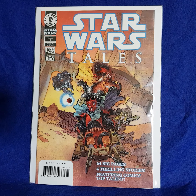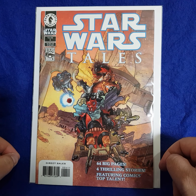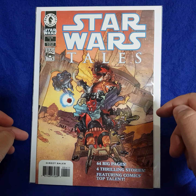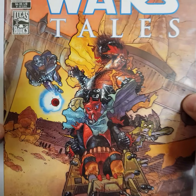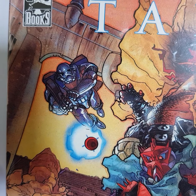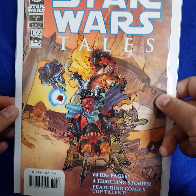But I just want to talk about this book in particular. So I believe this is actually the first appearance of the Dark Trooper, and the cool thing about this book is there's actually a Dark Trooper on the cover, which is really awesome. So it's actually this guy right here, as you can see, and he's firing a rocket at these guys. I think they're scavengers on a bike, a speeder.